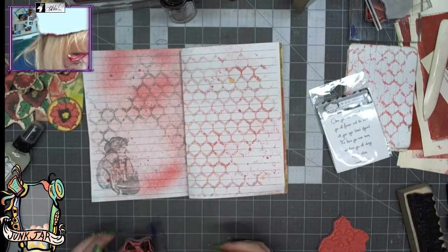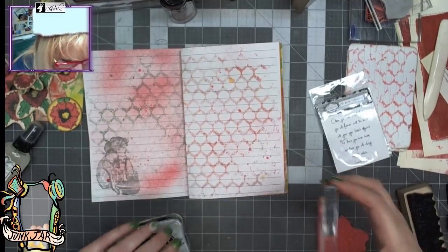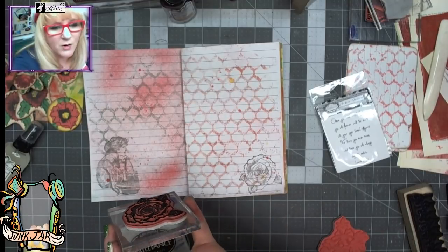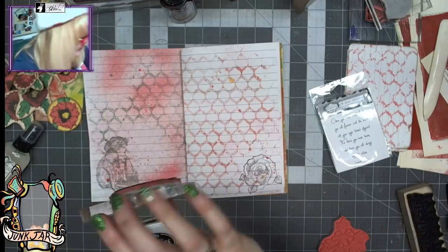Once you're done using the stamp, so I want to stamp this over here. Okay, Sean Powers is calling me, Henry. Would you call him for me?